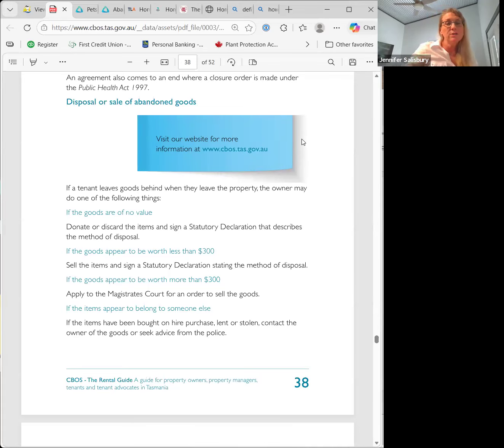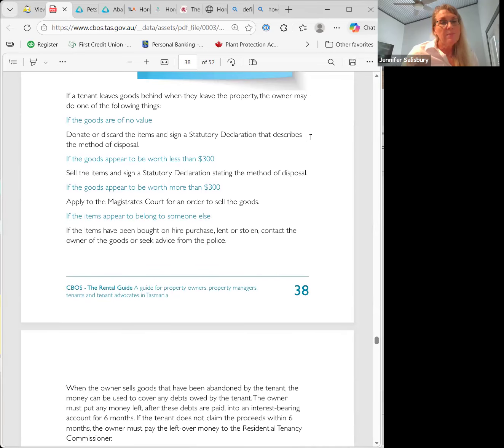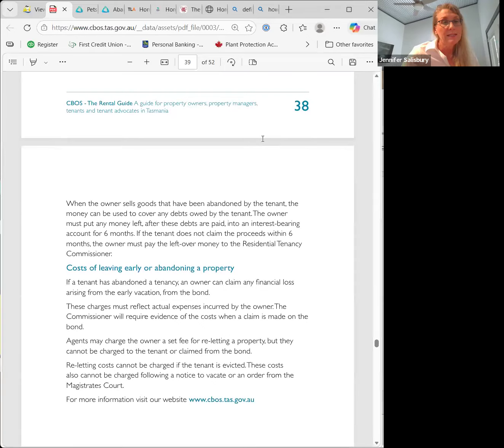And if the items appear to belong to someone else, then they have to be bought on hire, purchase, lent, or stolen. Contact the owner of the goods or seek advice from the police. That's probably a good idea.